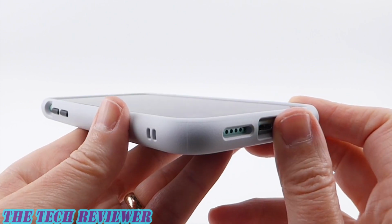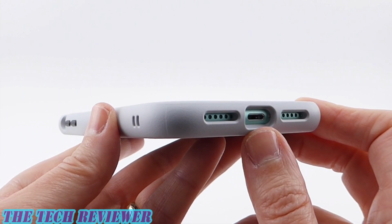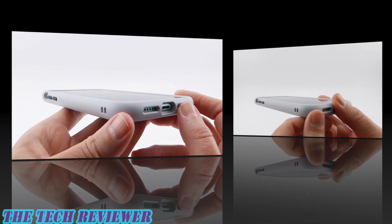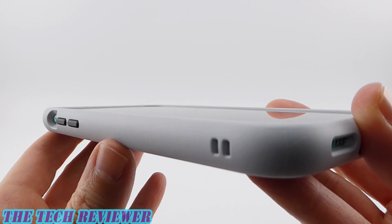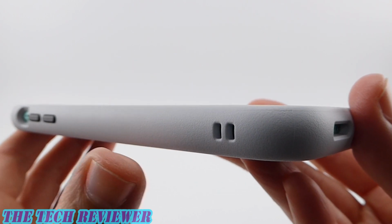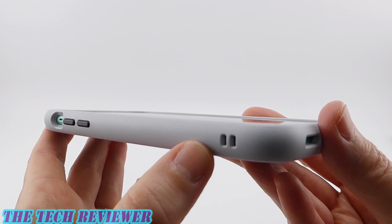Looking down here at our port openings, nicely positioned and nicely sized. You should be able to fit many third-party lightning cables here, although you might find that you need to do that less than you otherwise would because, of course, this case does support wireless charging. Going around to the sides, we have a very slightly textured plastic on here. As I mentioned, this does give you a little bit of grip. Overall has a very nice feel underneath the fingertips.